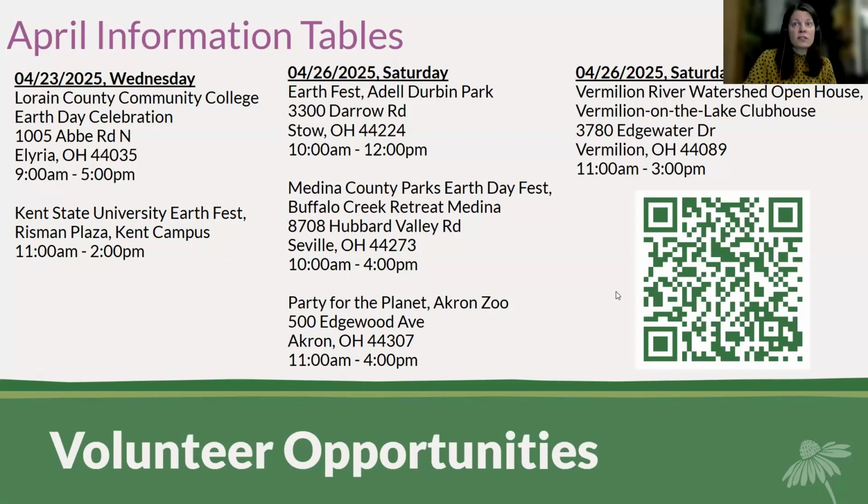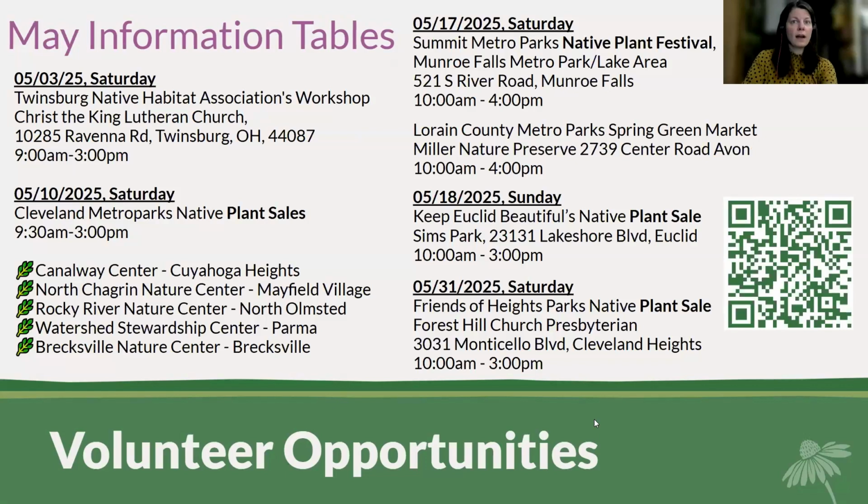So this is a QR code that will link you to our sign-up sheets for volunteering, which I should probably have those links available too. Let's see if I can quickly get to it. We'll see. Maybe. I'll post it at the end. How about that? All right, May information tables.